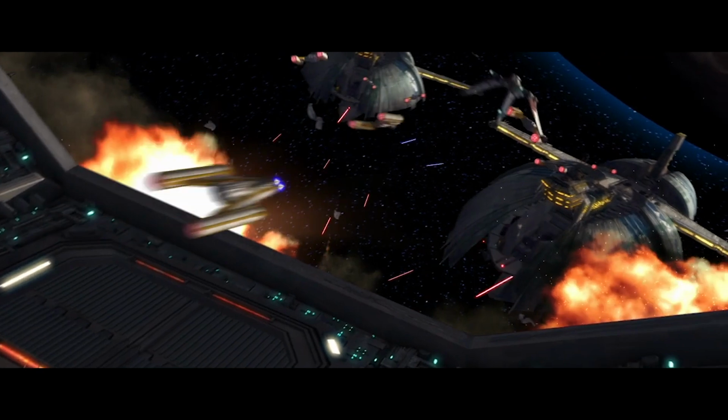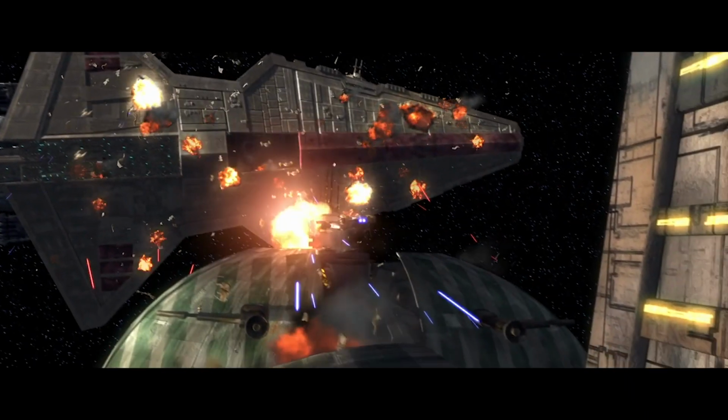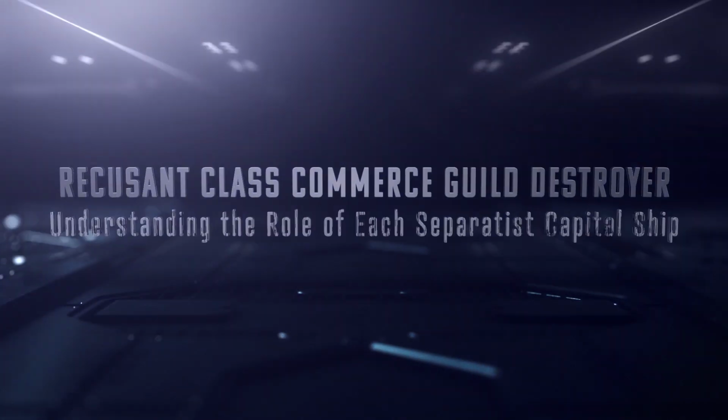The lack of fighters made it very hard for a Munificent-class star frigate to go up against a Venator-class star destroyer and its hundreds of fighters, which is usually why it took 3 to 5 of these frigates to take on one Venator-class. And even though at close range a Munificent-class star frigate was well armed, it lacked the structural integrity and shields that Republic capital ships usually had.